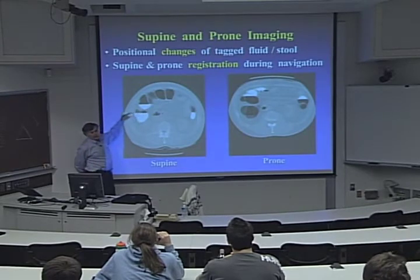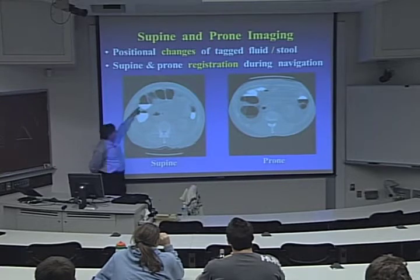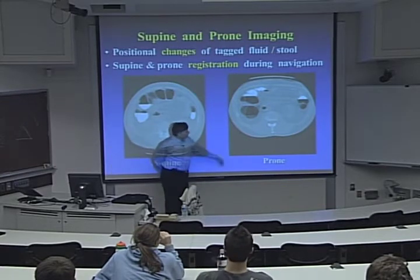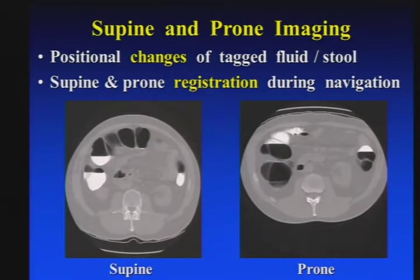This is what it looks like before the cleansing. You see a puddle of liquid tagged with barium. We have several of them, including the prone. You see the gravity. This is gravity going up. That's how doctors like to display them. Both of them are the same. This is the spinal cord, although you lie on your stomach. Anyway, we take a supine and a prone, and I'll show you later on how to register them.